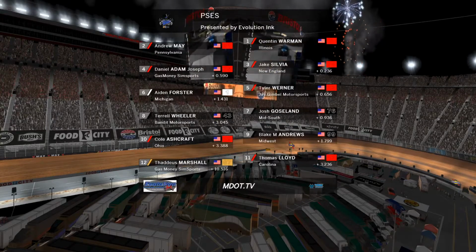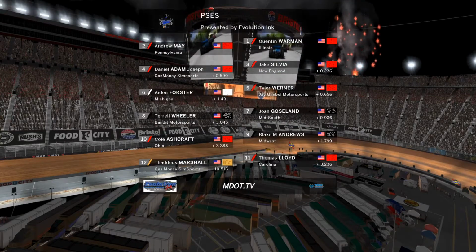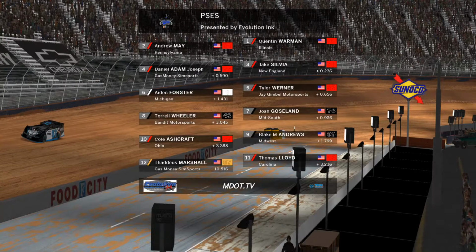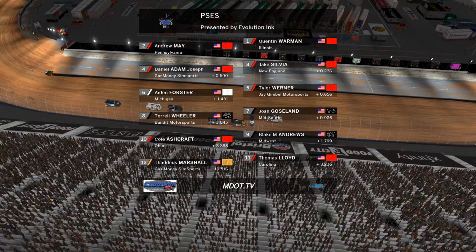Oh, that's a good ending on that one. Yeah, so now we head on into our race feature with all 14 cars. All right. In that front row, you've got Quentin Mormon going to be starting us off with Andrew May on that outside. In row number 2, you got Jake Sylvia, and in 4th will be Daniel Adam Joseph. In 5th, in that 3rd row, you've got Tyler Werner and Aiden Forster, with Josh Gosland and Terrell Wheeler in row number 4.